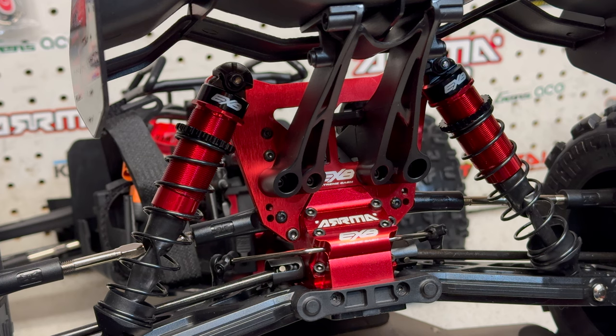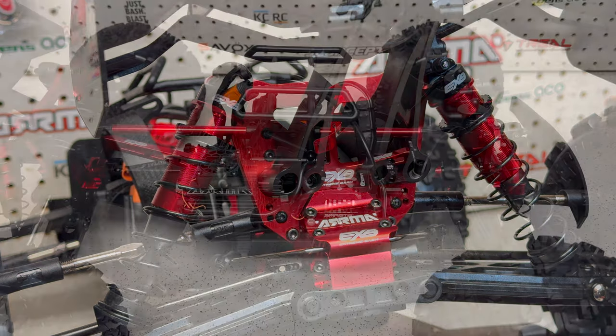Hopefully I'm wrong. Hopefully they already have something. Maybe even at the time of this video, they've already released one. But in my experience, the way things are going to go is we probably won't see a wheelie bar until they release the Outcast version of the truck. And then we're going to be able to get the wheelie bar.